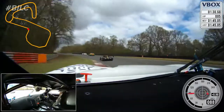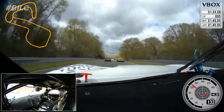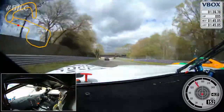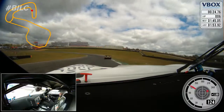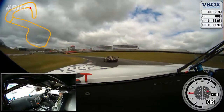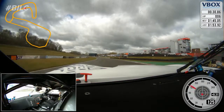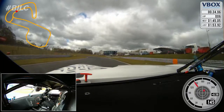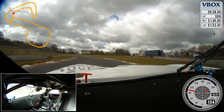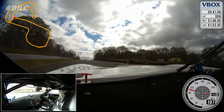We came up behind a Radical SR3. Now a Radical is fundamentally a complete race car. It is known to be incredibly fast, possibly even more so than my Ginetta race car. We followed the Radical for a few laps, until I actually managed to get past and overtake the Radical. In my sheer excitement, my confidence became misplaced.